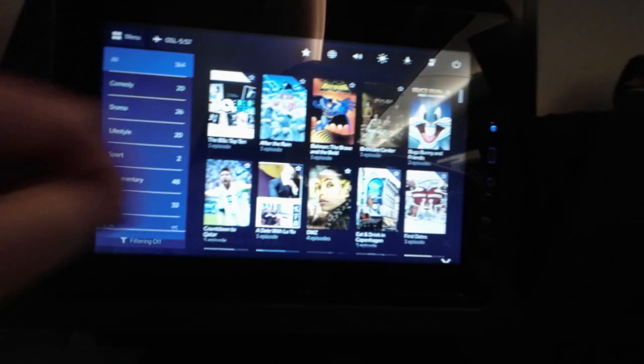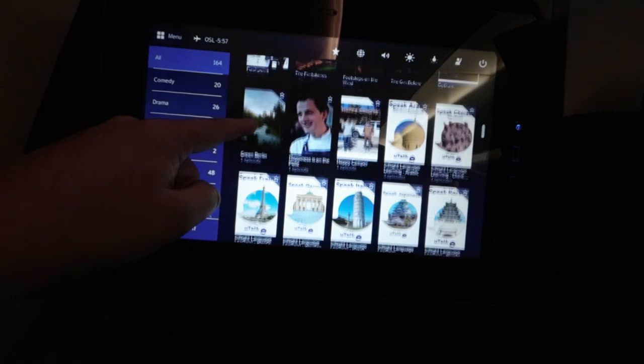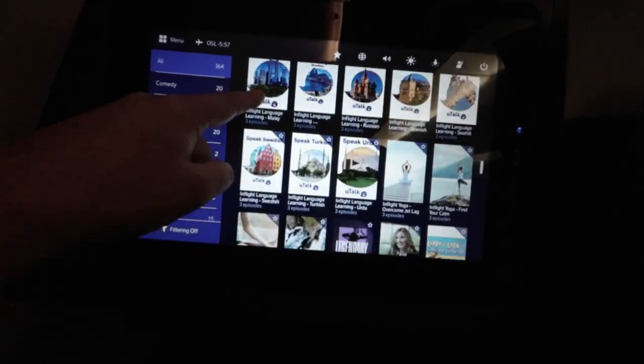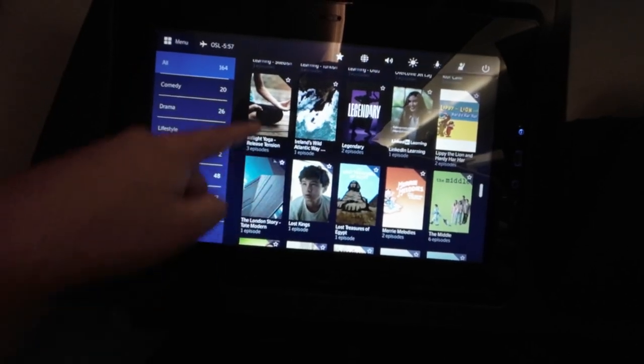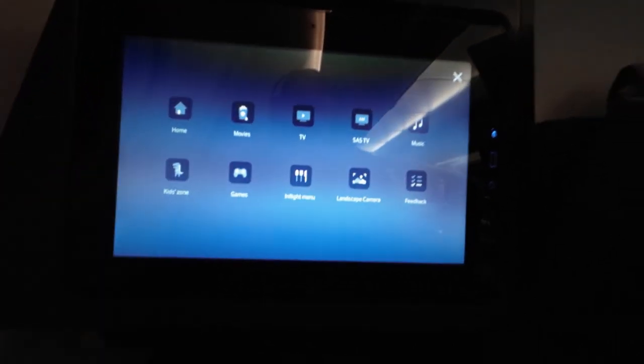The in-flight entertainment system offered about 164 episodes of series that included a lot of SAS commercial stuff, like information about destinations they fly to. And of course, they have some games and some stuff for kids.